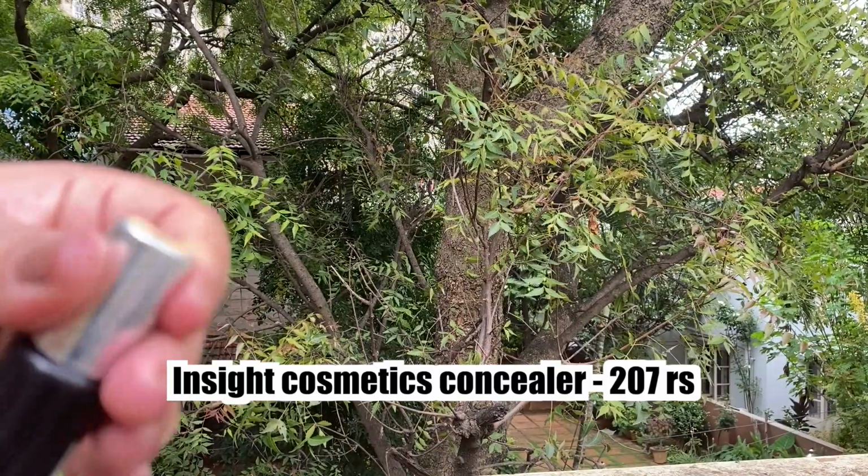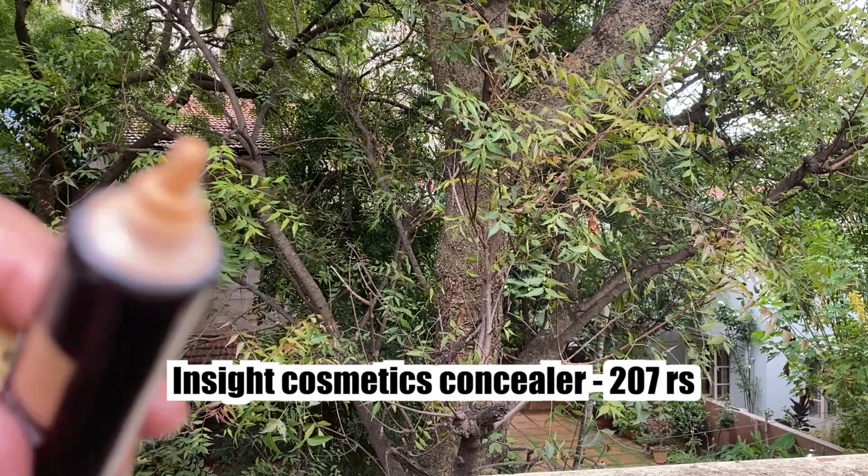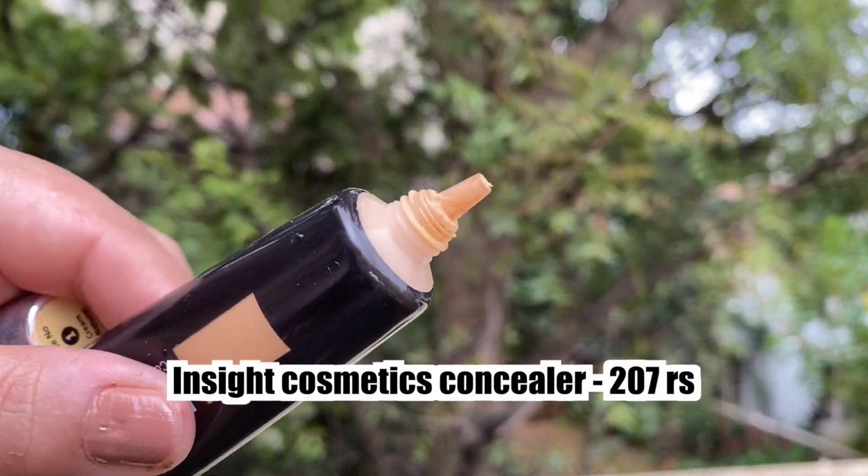I'm gonna teach you this trick which works like magic and it lifts up your face. So what you have to do, take this one, it has a nozzle. If you don't have that one, you have that stick wala, you can use that.